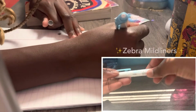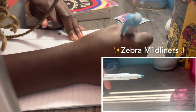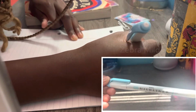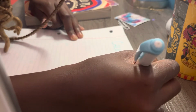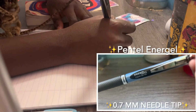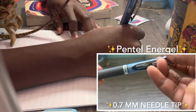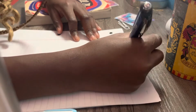Okay, so basically this is how I make my note headers. I go in and write using my blue fine tip point of the Midliner. I write the name of the book, as you can see here. Like this, and it should look like this. And then afterwards, I go in with the Pentel EnerGel pen and go over all of the backsides of the letters to give it a little bit of a drop shadow to make it look a little bit cooler, as you can see I'm doing right here.